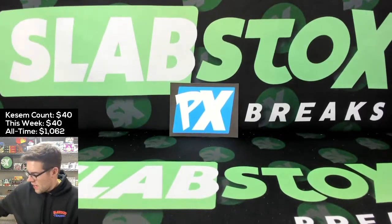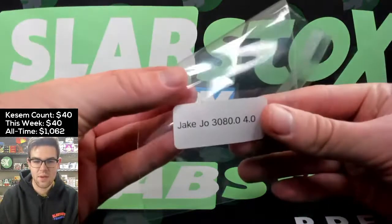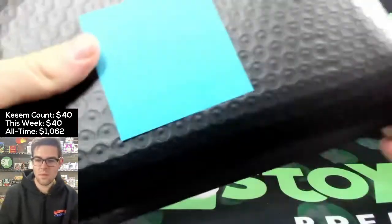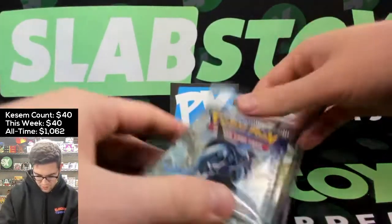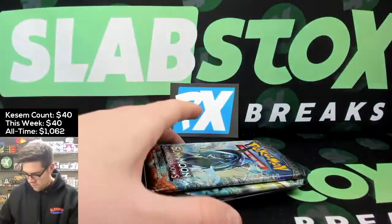Hidden Fates is inside of these bundles, yes. And in the future, we will be having some Champions Path in them, too. Jake J. with bundle number 4. No PSA slab in bundle number 4, but we do got some packs, of course, for Jake J.